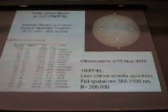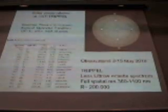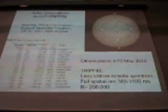Is that a proper description? The spectral resolution is called good, but not extremely high. Yeah, that's one. It's good, but it's not high. It's not too high.